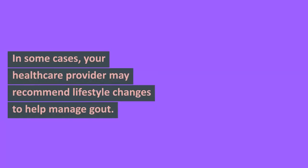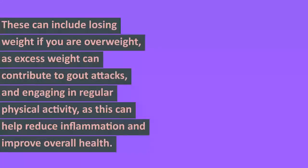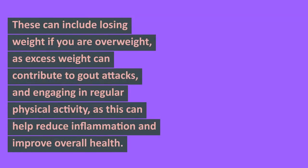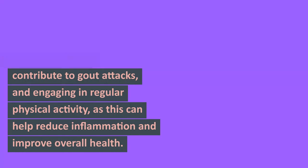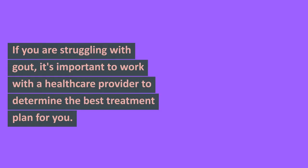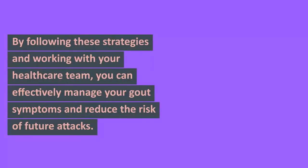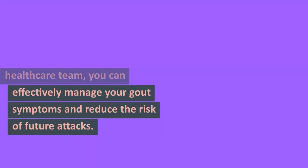In some cases, your healthcare provider may recommend lifestyle changes to help manage gout. These can include losing weight if you are overweight, as excess weight can contribute to gout attacks, and engaging in regular physical activity, as this can help reduce inflammation and improve overall health. If you are struggling with gout, it's important to work with a healthcare provider to determine the best treatment plan for you. By following these strategies and working with your healthcare team, you can effectively manage your gout symptoms and reduce the risk of future attacks.